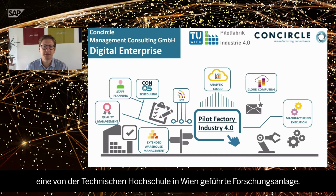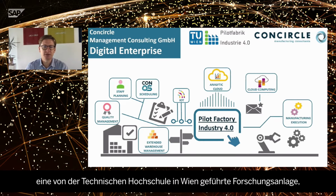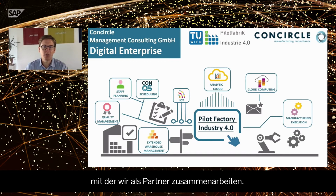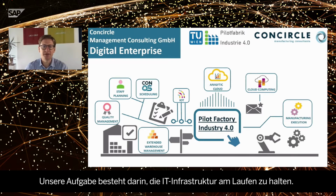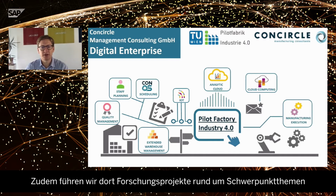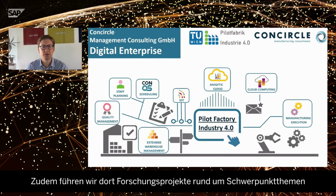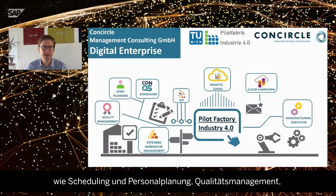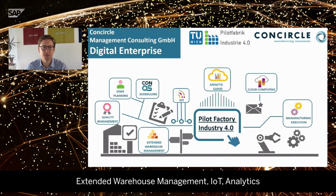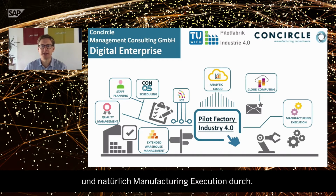This is a research facility which is run by the University of Technology Vienna. We are a partner there, and our task is to keep the IT infrastructure up and running. We are also doing their research projects which are focused on topics like scheduling and staff planning, quality management, extended warehouse management, IoT, analytics, and of course, manufacturing execution.